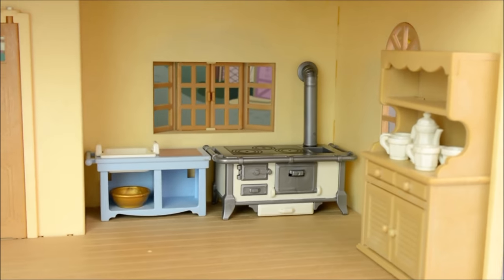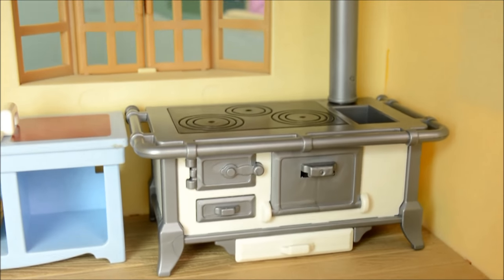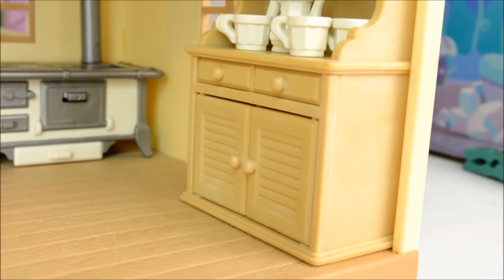The seventh set was the kitchen. This is simply the inside of yet another doll's house with some Playmobil and Slovenian family's furniture in it. And of course there's that same print round the back so the window doesn't look out onto plain white.